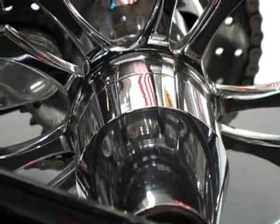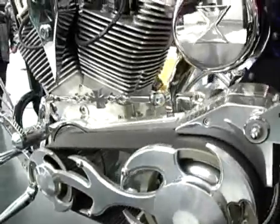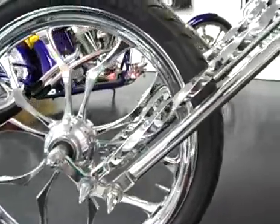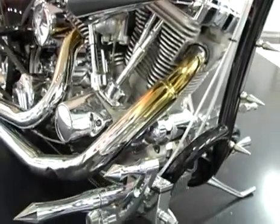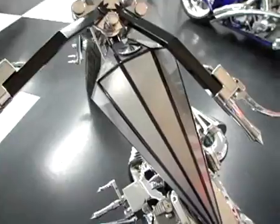This is a 2004 Hardtail Custom. We just finished it here a few months back in time for the Easy Rider show. And this is a radical ride here. This is truly a hardcore chopper. You won't find any gauges or blinkers, turn signals, anything on this. This is just a bare bones chopper.